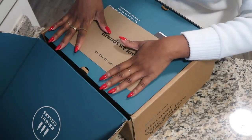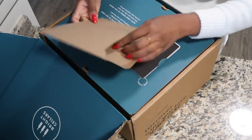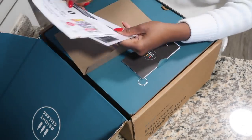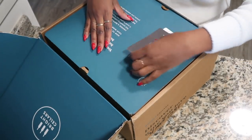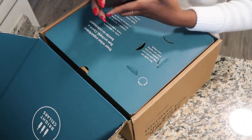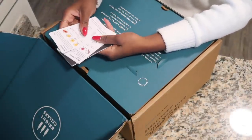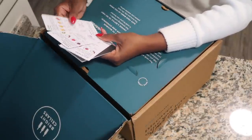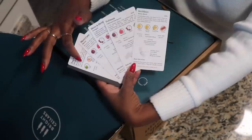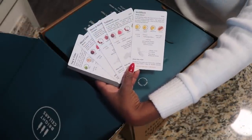So this is the inside of the box, just like a perfectly packaged box. Comes with a little envelope here. Let's see what this is. Just some additional coupons and stuff. And on the side here, we have some cards. So each wine comes with a card here to kind of just educate you on where the wine originates from, the notes, what it pairs well with. So I can just read up on the ingredients in each wine and see what the perfect pairing will be.